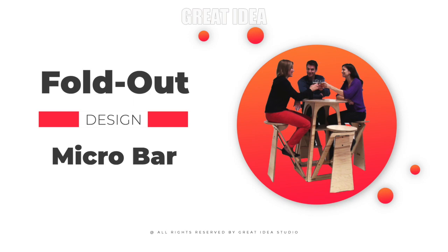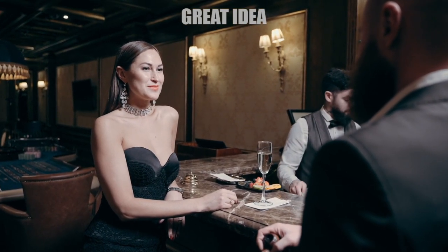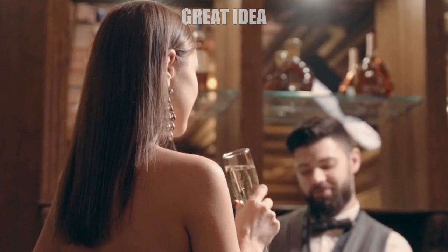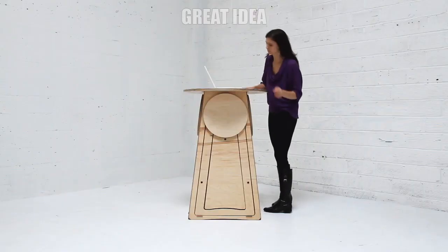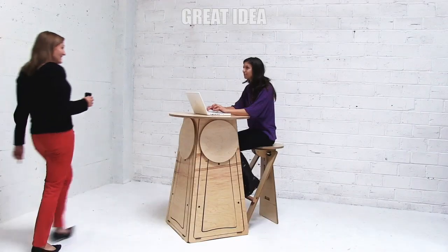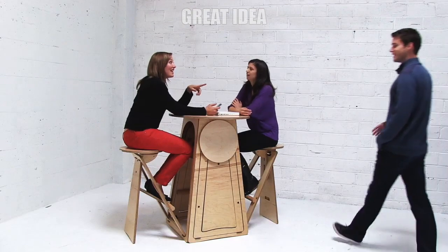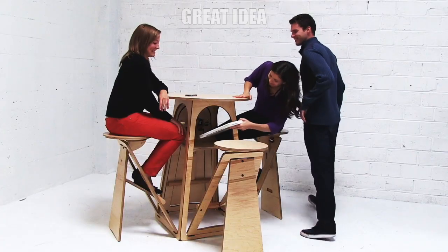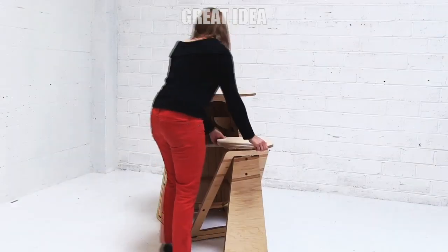Fold-out microbar. Do you want a new experience while having a drink or chatting with somebody? This may sound like something from the future, but it's actually about design and how it can improve your life. The Quad Microbar is made in a way in which you can socialize or work while standing or sitting. With the idea that seats are often consuming space and not even being used, the round bar table has a simple solution. Stools that can be folded out of the bar are just brilliant.